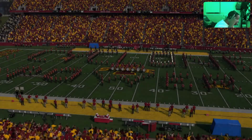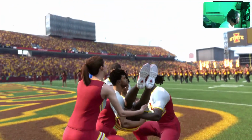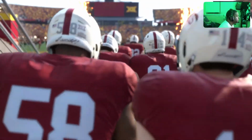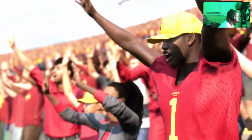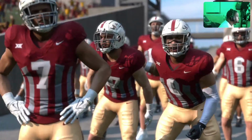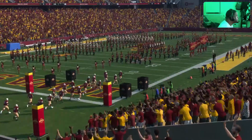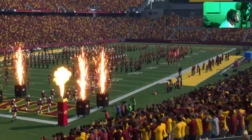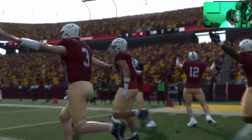Welcome to Jack Trice Stadium in Ames, Iowa, where the Cardinal and Gold gathering strength as they gear up to support their Iowa State Cyclones. What a game we have in store for you today. A Big 12 showdown, and the implications could last for the rest of the season. As we'll see, the UCF Knights taking on the 23rd ranked team in the land, the Iowa State Cyclones.